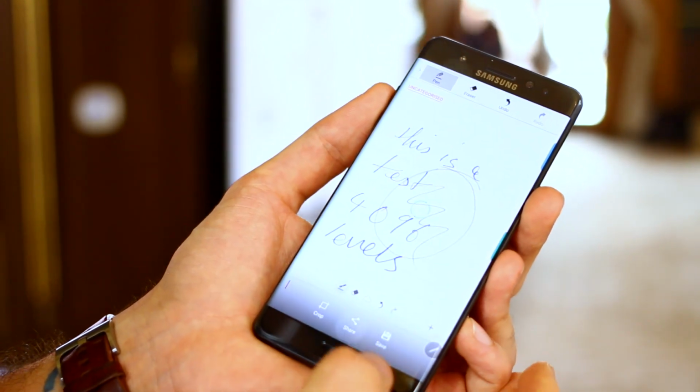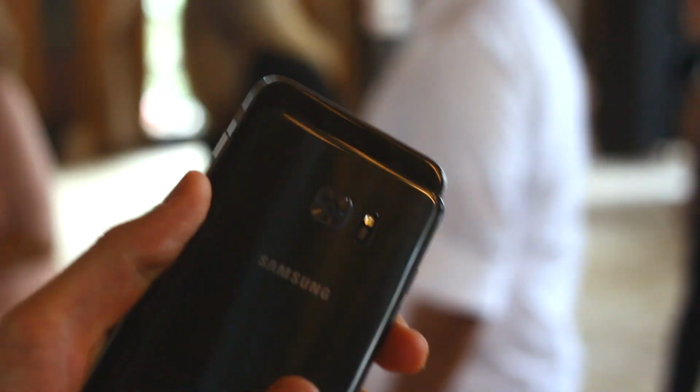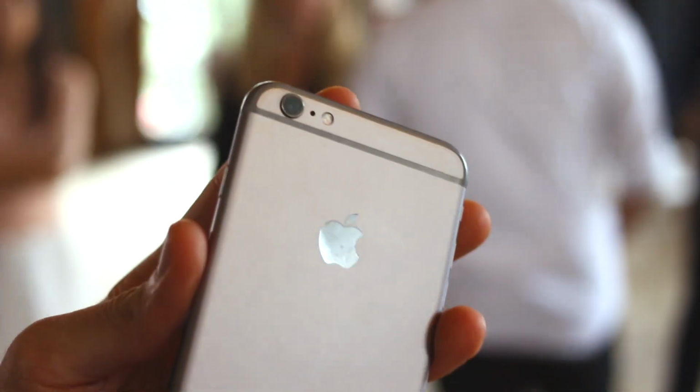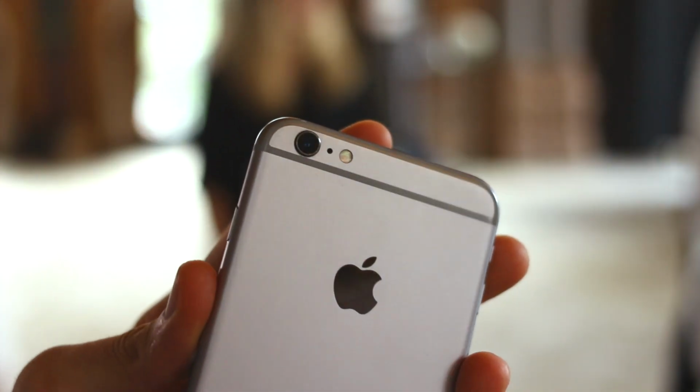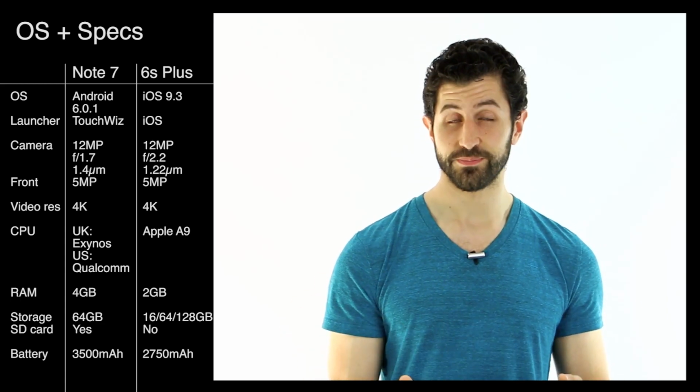The cameras are also very similar in terms of numbers. 12 megapixel rear cameras, 5 megapixel front cameras. The iPhone 6s Plus and Note 7 both shoot 4K video as well. The optical image stabilization is loaded up on the rear cameras of both too.